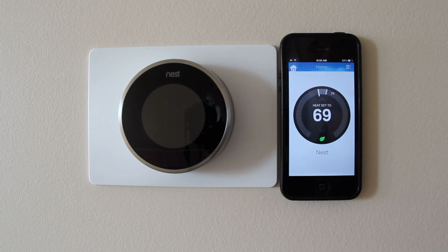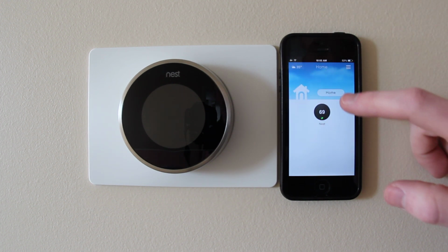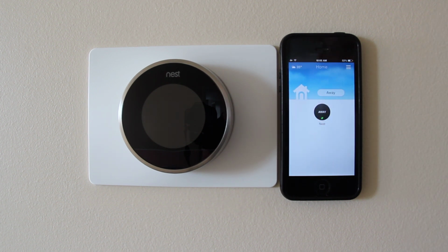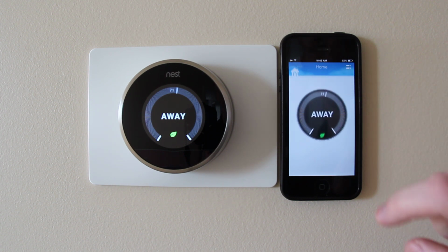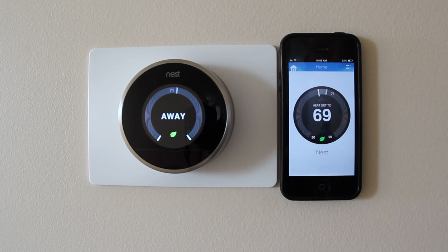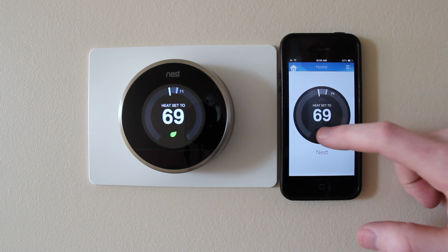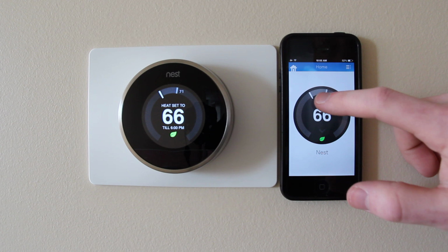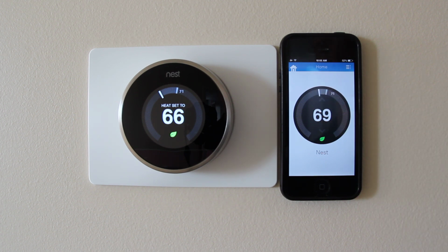Now when you're gone for a long period of time, say 3 days, a weekend or whatever, you can just set it to away, and then you know for sure that it's just off. So I would say that's probably my most favorite feature. And then you can just end the away. There's a slight delay controlling it over Wi-Fi, but honestly, who cares? That's plenty quick enough to actually adjust.